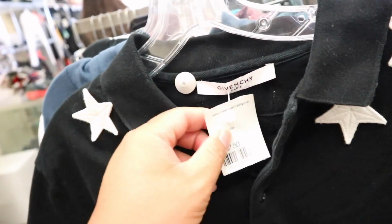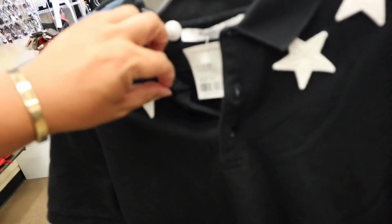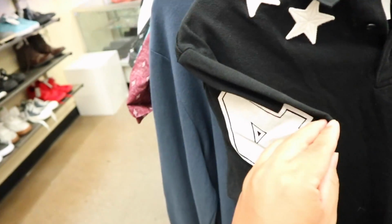Alright you guys, I found an authentic Givenchy polo shirt with the stars. It's really cute. I'm really excited about this. $37.50. Alright, you guys, I just left the store. I got so much good stuff. I can't wait to show you guys what I got.